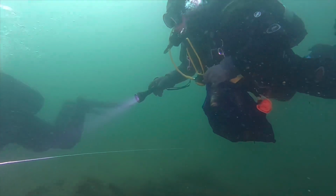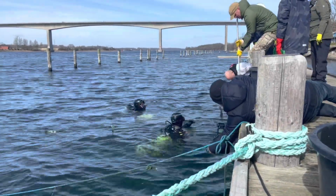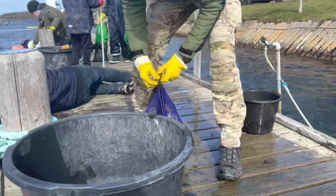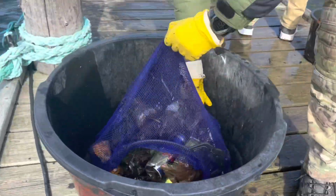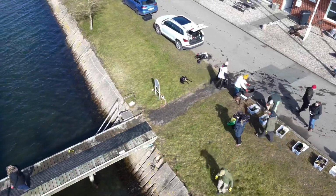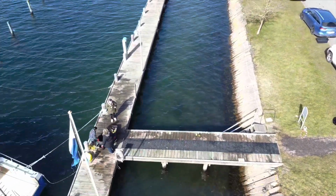Once the divers from the delivery service have brought back the full nets to the team on land, they immediately cut up all the cans and other closed containers so that they can take out fish, crabs, or other living creatures. All the debris then gets separated into categories, counted and weighed for registration. And here's what we found.